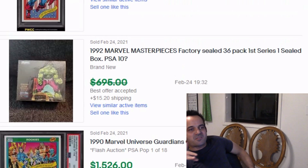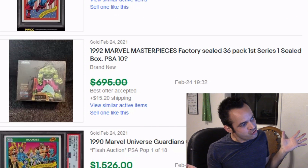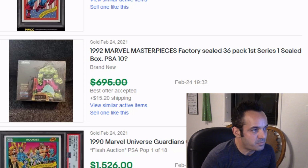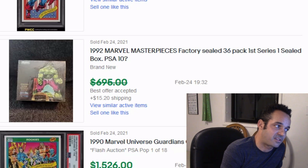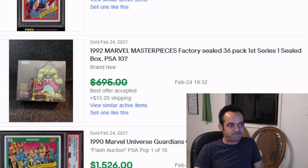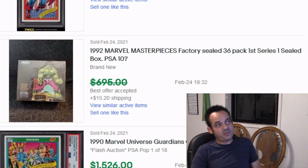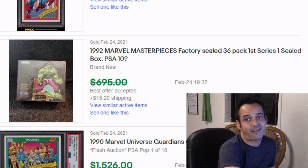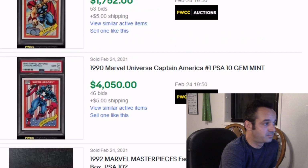Okay, we're going here. 1992 Marvel Masterpieces factory sealed, 36 packs, first series, one sealed box. PSA 10. That's the only reason why it comes up, because I search PSA 10 Marvel, and so people will put PSA 10 question mark. So this sold, best offer accepted, somewhere under $695. I would say that is a good deal at this point. Somebody scored right there, but that's just me. It is a lot of money though, but still. I want that, and I want Marvel Metal. Probably never gonna get it.